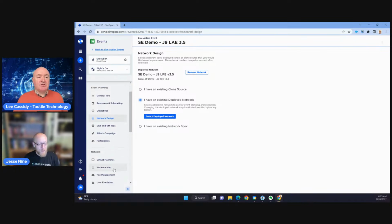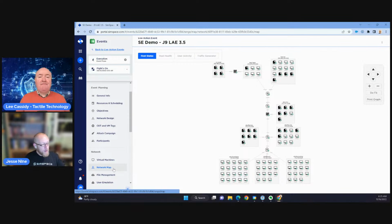Yeah, and some of the stats on users utilizing cyber ranges are things like a 58% increase in their effectiveness in dealing with a threat, because they're practicing. It's like anything: the more you practice, the better you get.